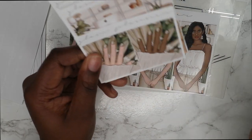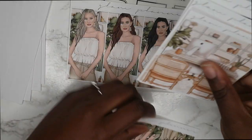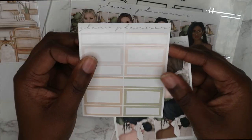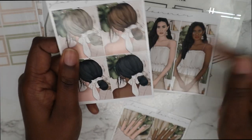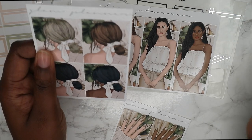So yeah, we've got two boxes, obviously I'll be using this one, so hand boxes, leave that out. We've got the double box scene, we've got this label sampler, and then another extra box. This is so many boxes. I'm going to use Extend Essential with this kit just so I can use mini boxes.